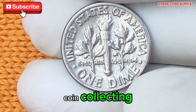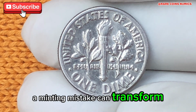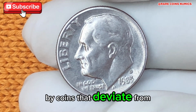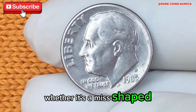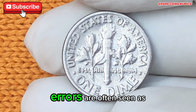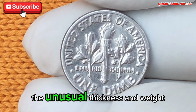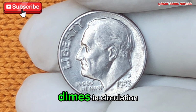In the world of coin collecting, errors are highly prized. A minting mistake can transform an otherwise ordinary coin into something special. Collectors have long been fascinated by coins that deviate from the usual design or production process. Whether it's a misshaped die, an unusual strike, or a coin struck on the wrong planchet, errors are often seen as a sign of rarity and exclusivity. In the case of the 1983 dime, the unusual thickness and weight of the coin made it a standout piece among the millions of standard dimes in circulation.